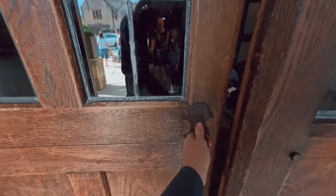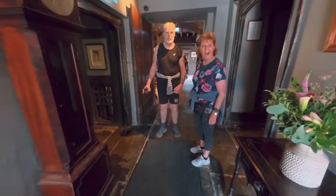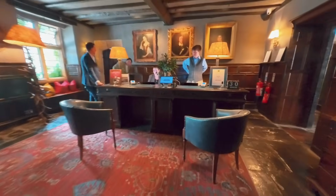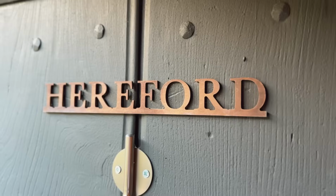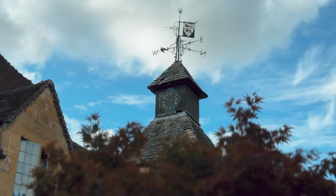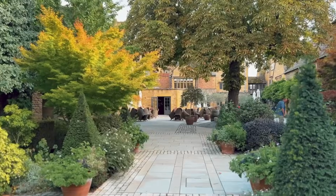The Ligon Arms is centuries old, dating back to the 1300s. Over the years, it's hosted kings, generals, and travellers of every kind. But for us, it felt like, oh my gosh, am I going to say this again? Stepping into a storybook. I just can't think of anything else to describe this. The stone walls, the beams, the winding corridors, it was history and coziness all rolled into one.